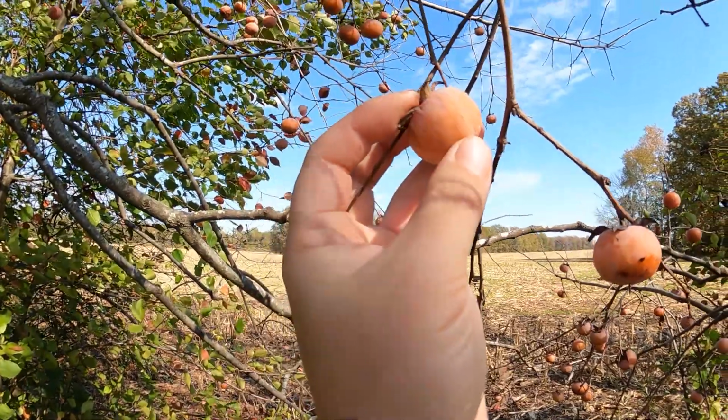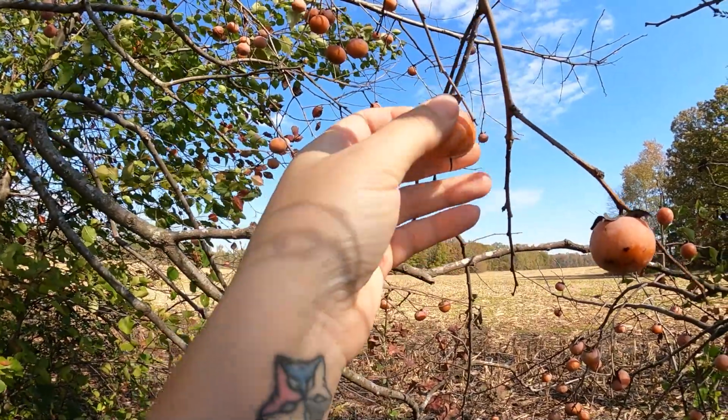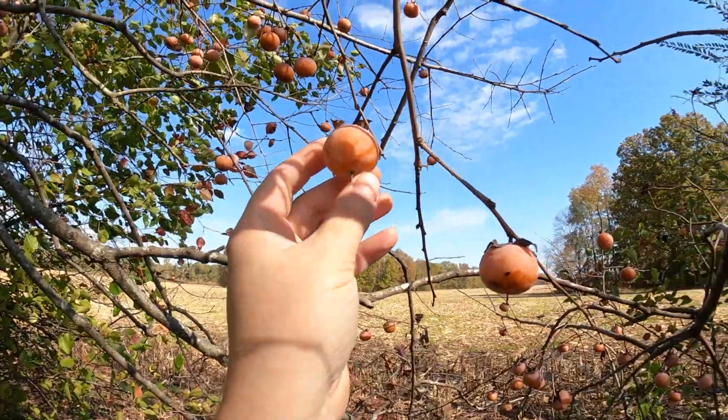Persimmons that look like this, that aren't quite shrivelly and dark, these persimmons are not good to eat. They have very high amounts of tannins inside the fruit, and you need to wait for those tannins to dissipate in order for them to be palatable. And I'm pretty sure it can cause like ulcers too if you ate too much tannin.